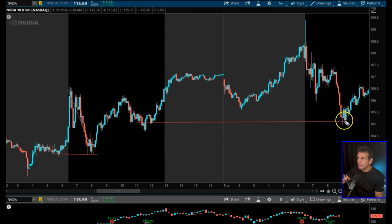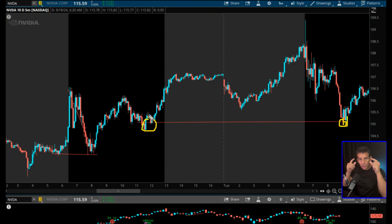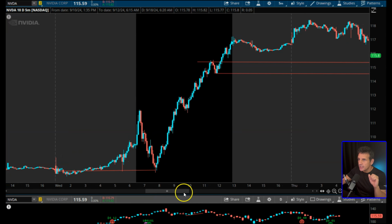Now come over here again. What do you have here? Another wick. You have 1, 2, 3 tests again of this area. So when you see this area and you're aware of that area, the closer you get, start looking for wicks, start looking for engulfing candles, start looking for something to come in like this. Look, just something to show you that something is there, right?